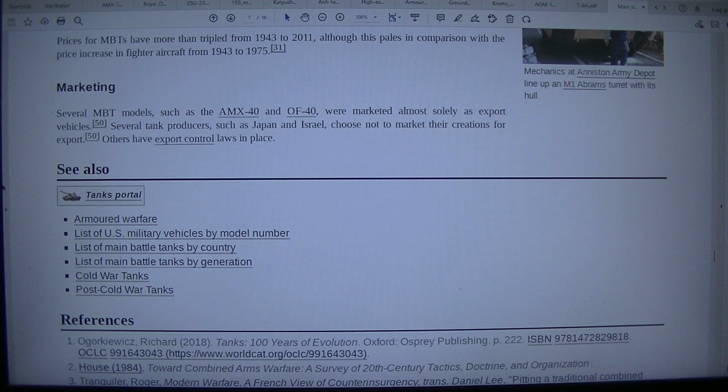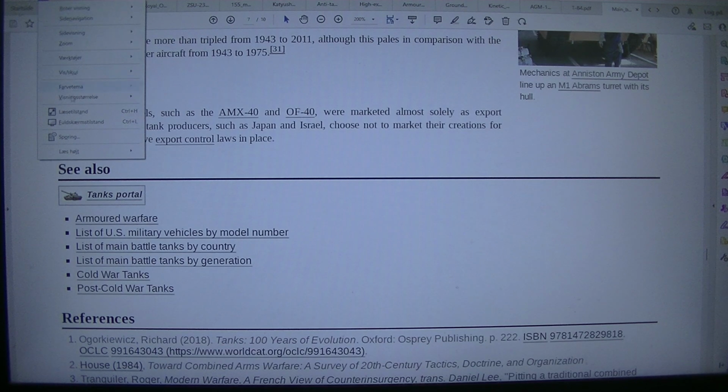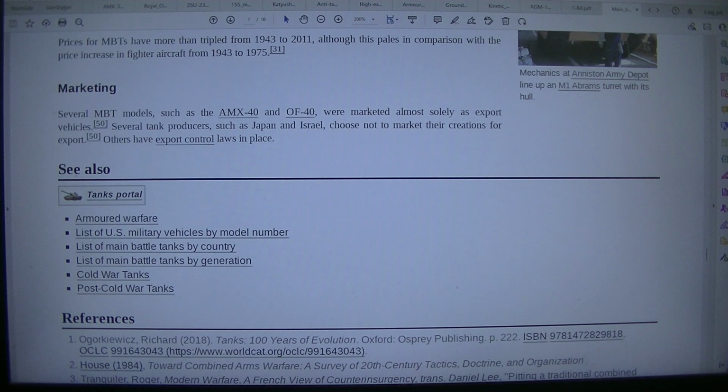31. Marketing. Several MBT models, such as the AMX-40 and AV-40, were marketed almost solely as export vehicles. 50. Several tank producers, such as Japan and Israel, choose not to market their creations for export. 50. Others have export control laws in place. See also. Tanks. Portal armored warfare. List of US military vehicles by model.